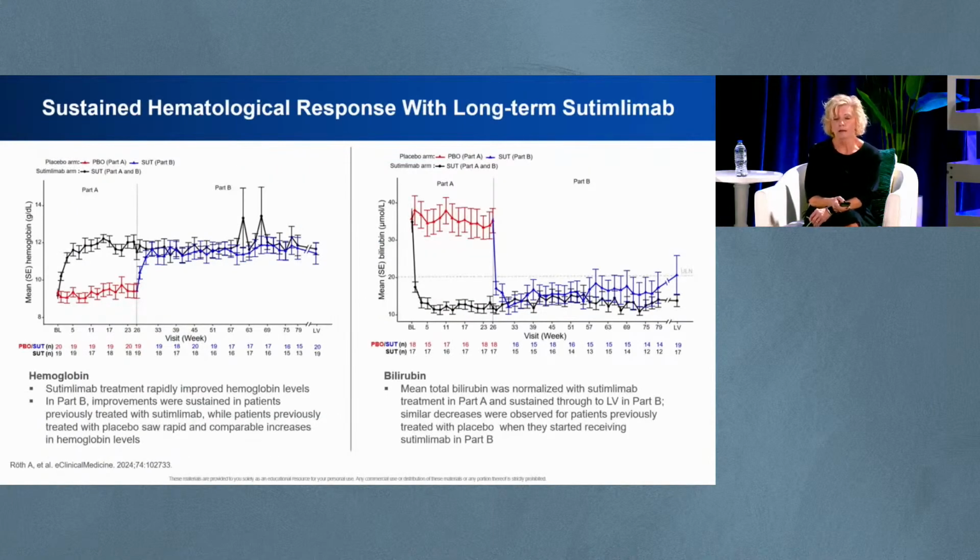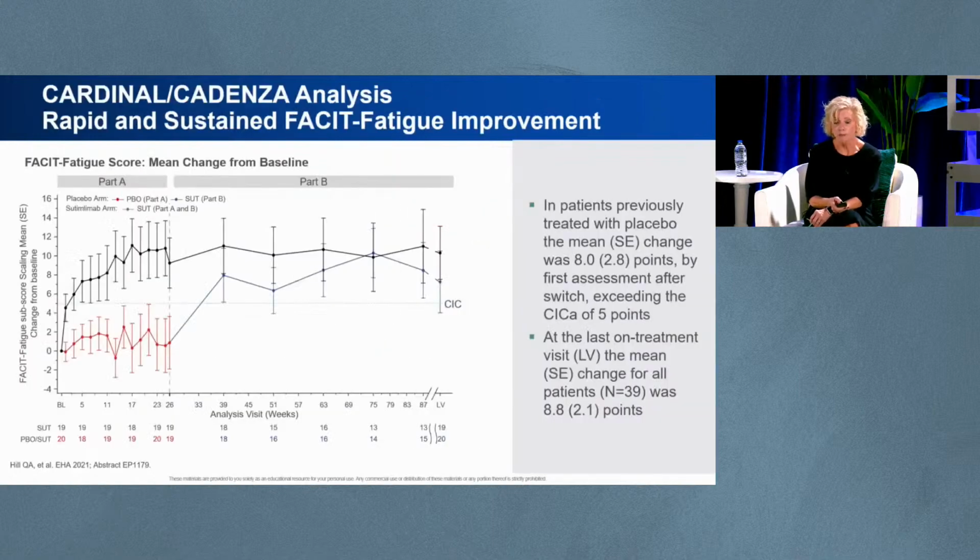And when we look at the crossover in Part A, you can see the sutimlimab-treated patients in the black line, the placebo patients in the red. When they cross over into Part B, they all received active medication, and their improvements in hemoglobin mirrored those who received it in the beginning, and their bilirubin decrements also mirrored those that received it in the beginning, and FACIT-Fatigue scores also significantly improved in the patients who were treated initially with placebo.